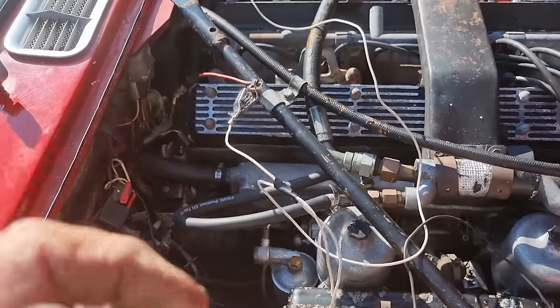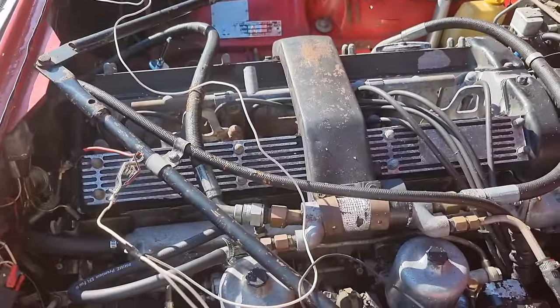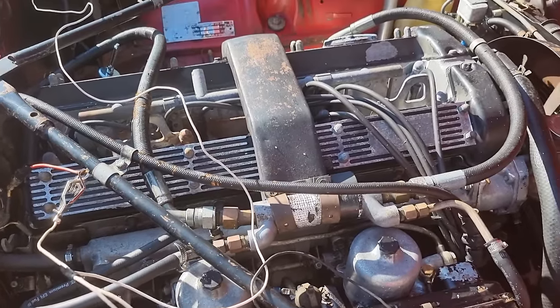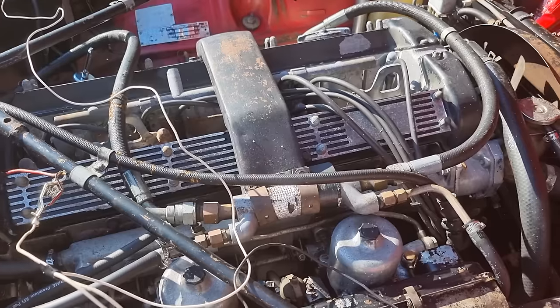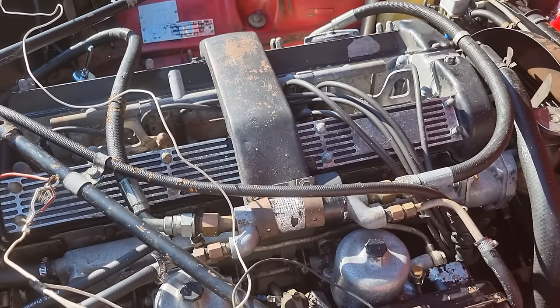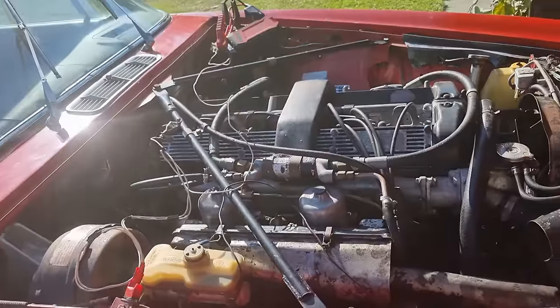I just hooked up my little switch to the solenoid to see if this thing cranks over, but the battery's pretty flat, but let's give it a go. It's not going to start, I just wanted to see what the compression sounds like. That sounds not too bad. We won't do too much, but that sounds pretty good.